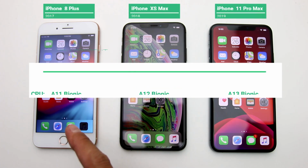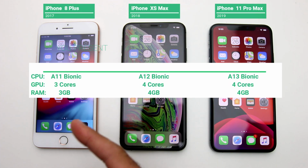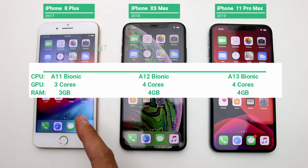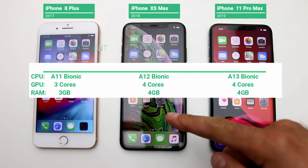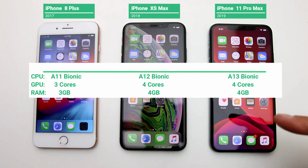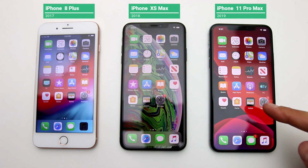Now, what I also want to mention, and it will be very important when we get the benchmarking results from the apps that we're going to use, is that the iPhone 8 Plus is actually losing this comparison to an extent. I'm only hypothesizing because I don't know what the results are going to be, but this phone of this entire lineup is the only one that has the 3-core GPU, which is the graphics processing unit, and it also carries 3 GB of RAM, whereas the XS Max and the 11 Pro Max each carry 4-core GPUs and 4 gigs of RAM.